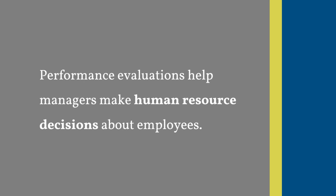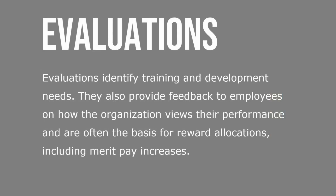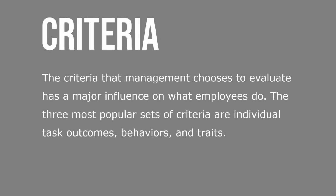Performance evaluations help managers make human resource decisions about employees. Evaluations identify training and development needs. They also provide feedback to employees on how the organization views their performance and are often the basis for reward allocations, including merit pay increases. The criteria that management chooses to evaluate has a major influence on what employees do. The three most popular sets of criteria are individual task outcomes, behaviors, and traits.